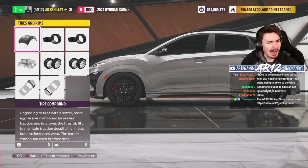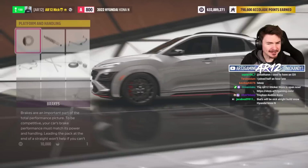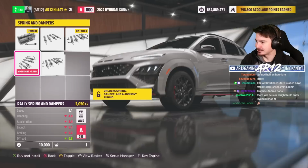What do we think about taking this thing off-road? Why don't I turn it into like a snow off-roader? I think all I'm gonna do in that case, instead of going with the off-road race, the rally tires, we are going studded snow tires. I think the only other upgrade we're gonna need to do is just give it rally suspension. Now it looks more like a crossover. More power. A lot more power.